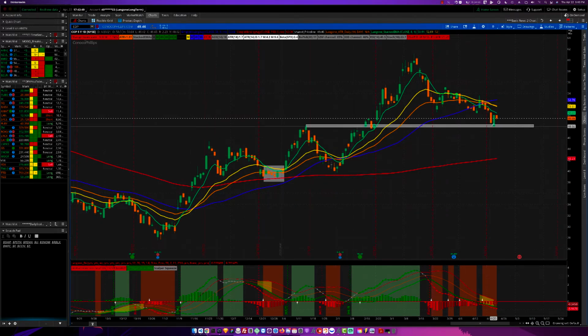So we come down and we test the support. We've found support and we move back. We have a small move back up. Our MACD is decreasing. Our RSI is decreasing, as can be seen in this indicator here that I've been test driving. Once it's prepared and ready to be released, I'll hook you guys up. All right, this is our 200 period SMA. We were below the 50 SMA, below our EMAs as well.